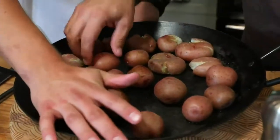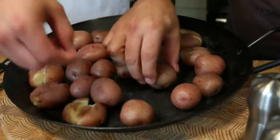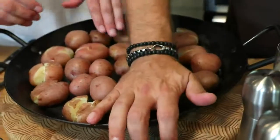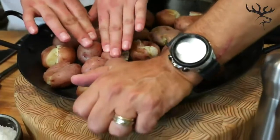And this is what's so great about leaving the skin on. That skin is going to be crispy, and there's going to be so much flavor. So you see this? Look at this. Oh, man, I love doing this. This is something kids love to do.